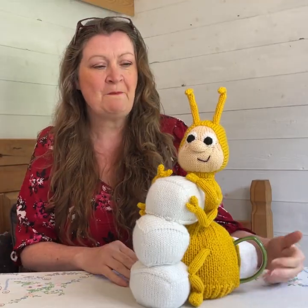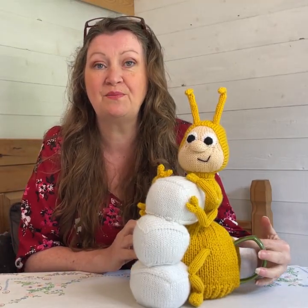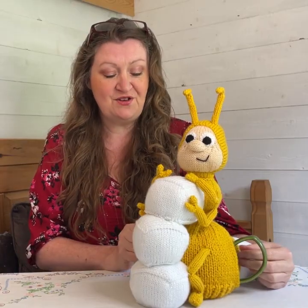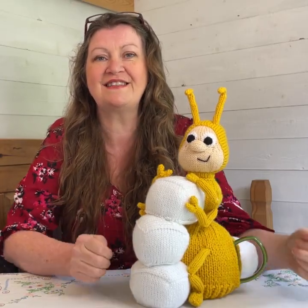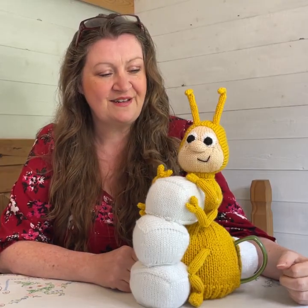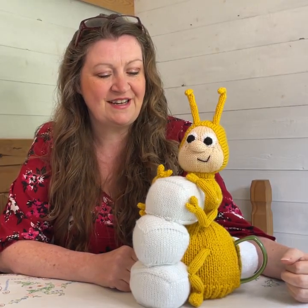Yeah, brilliant. So he's on the website already. He was published last week. So if you want to knit a sugar lump ant, you can pop along and knit one yourself. He's there already. He is cute. He's very good fun. He's very cartoony, and I like that.